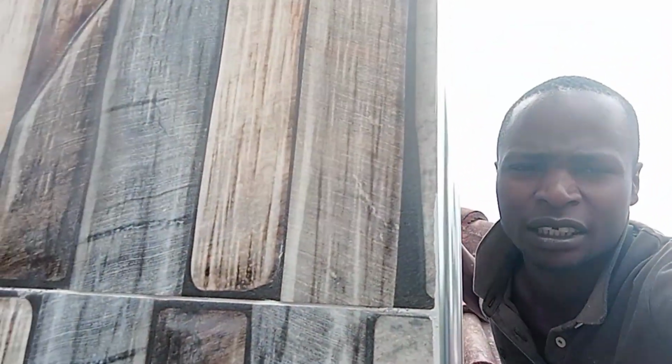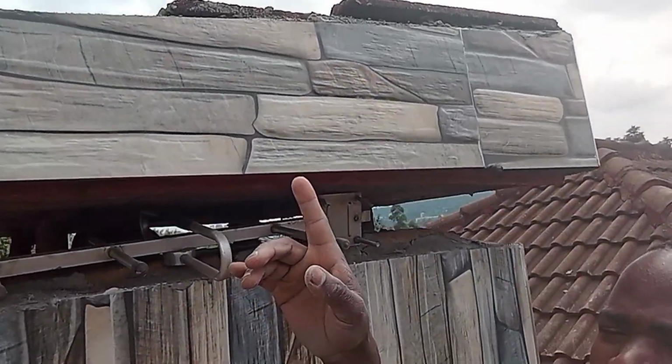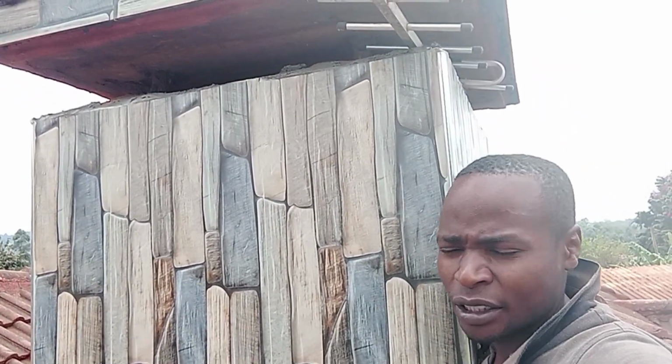Look at another side, how it's looking. And up here, I'm fixing tiles like that to make sure this chimney is going to be good. And on top of this side, I put it. Look, so amazing, guys.